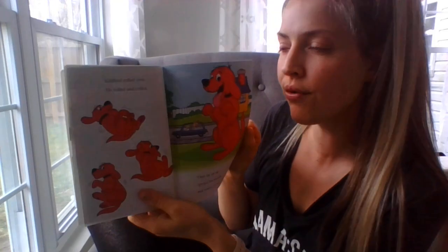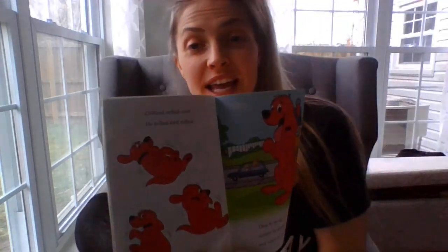Good boy. Now roll over. Clifford rolled over. He rolled and rolled.